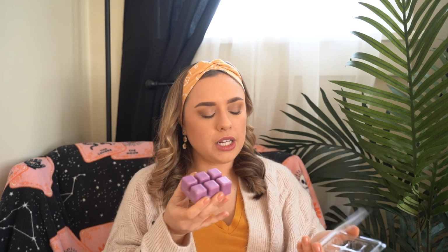This is Cashmere Plum. This is plum, amber, sugar, vanilla, and musk. And I know Rainbow Melt had this scent in a blend that I enjoyed. And then Teddy Bees also has the scent in a blend, which I haven't melted but enjoy on cold. And I just wanted some more of this on its own because it's really, really good.